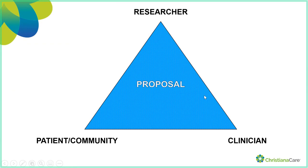Same thing with the community. The community might say, hey, we're really interested in vaccine acceptance. And so the researchers say, that's interesting. We do vaccine work and maybe we can offer this perspective, and the clinician then can offer this perspective. So the idea is that ideas will be generated from all different groups, but it will be molded so that everybody's interests are included in the research.